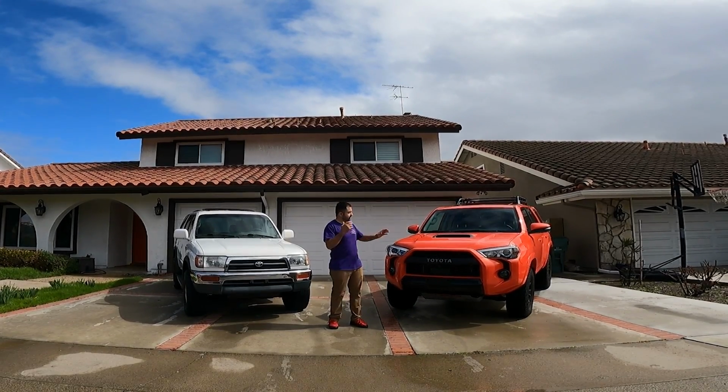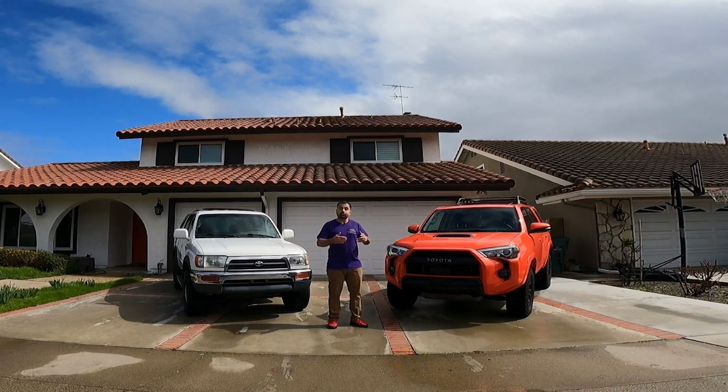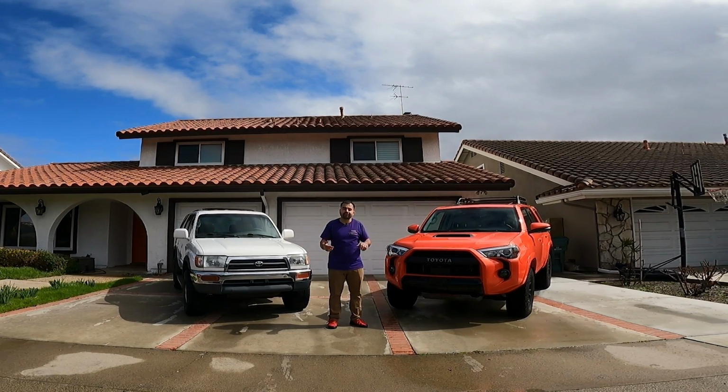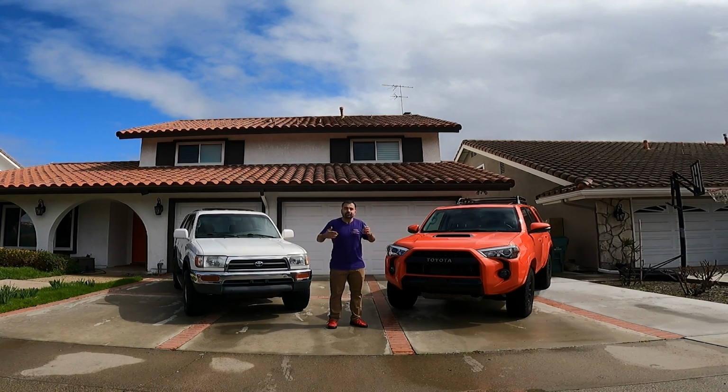So today we're going to be taking both of these vehicles. We're going to rack them up at Tom's mechanic shop called Quantum Mechanics. It's in Huntington Beach, the same city that I live in. And we're going to get his professional opinion to see which Toyota 4Runner is the all-time favorite Toyota 4Runner.